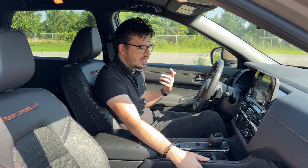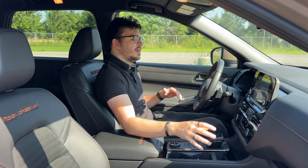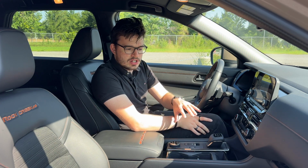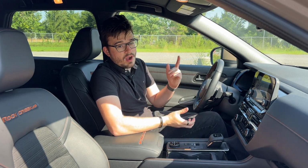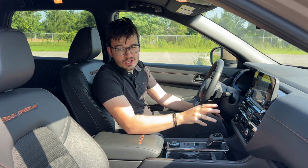I just feel like Nissan needs a software update, and it would fix a lot of the problems that I'm having with it. I feel like they kind of just released the car and then didn't change the technology, but changed the car a little bit. It just feels weird like that. But we do have wired Apple CarPlay, wired Android Auto, so I'll take it for what that is, because most people are going to use that anyways.